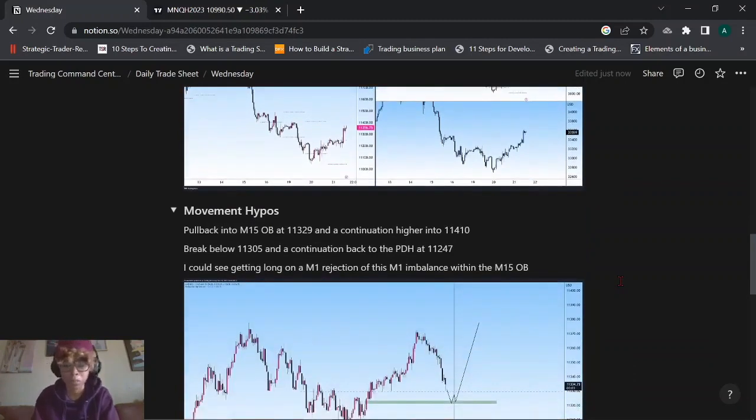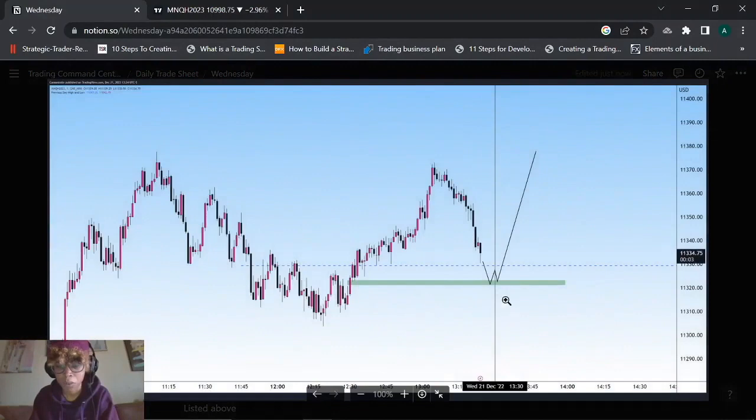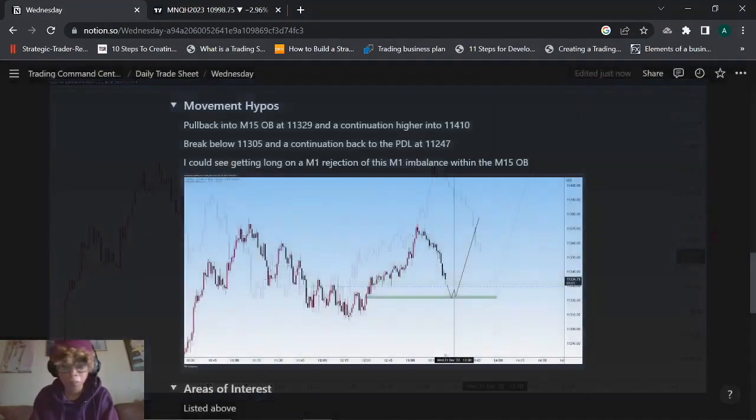My movement hypotheses coming into the day were the pullback into the M15 order block at 11,329 and a continuation higher into 11,410. I was also looking at a break below 11,305 and a continuation back to the previous day's low at 11,247. I could see getting long on an M1 rejection of this M1 imbalance within the M15 order block, so I was looking for price to come back closer to 11,320.